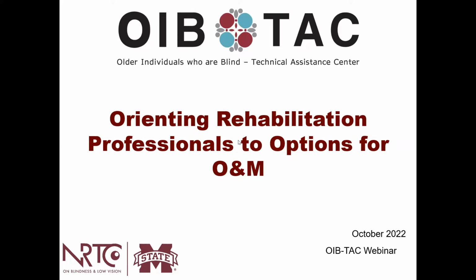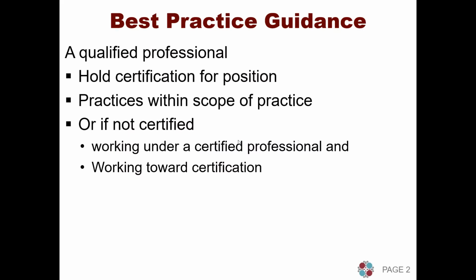My name is Kendra Farrow, and I am the project director for the Older Individuals Who Are Blind Technical Assistance and Training Center. Back in 2018, the OIB-TAC published a list of best practices for providing services to older individuals with vision loss. And this is part of what we published in that best practice document.